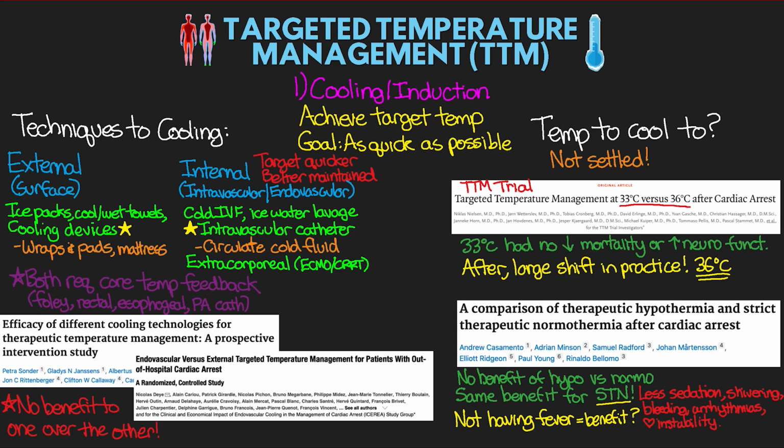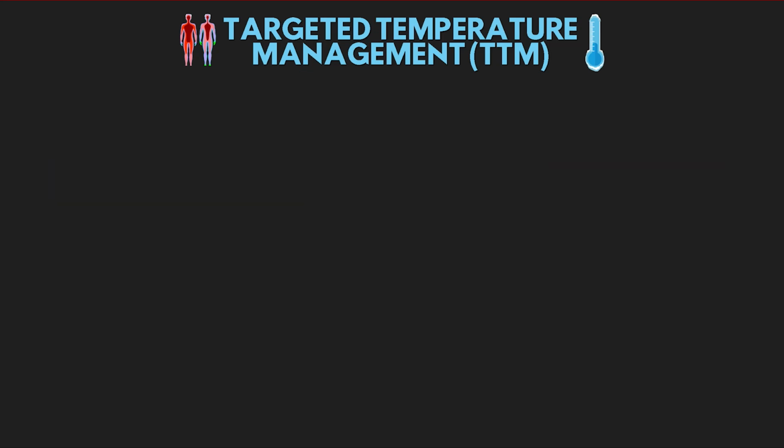And as far as the temperature goes, it really just kind of depends on where your facility is currently practicing with. So now let's move on to the next stage of our targeted temperature management, and that's going to be the maintenance stage.